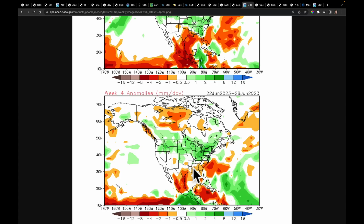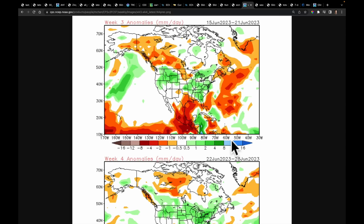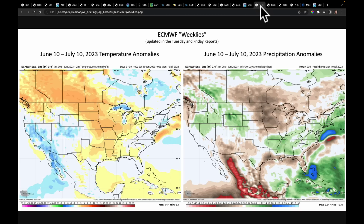And it is just, I don't know about you all, but I feel very impatient about waiting for this to occur. We feel like we've been talking about it for weeks, and it's still 10 days away from us in terms of the transition. From there, I do want to show you the newest ECMWF weeklies.